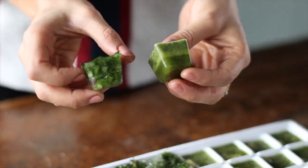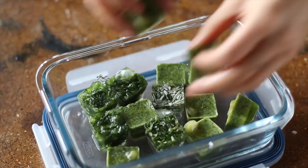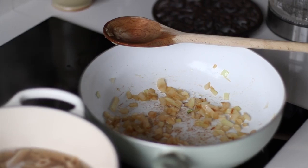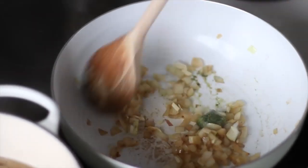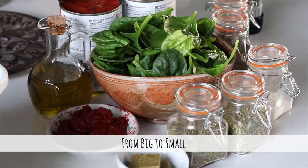Now, the herbs are not going to freeze in a way that's going to retain their former glory, but they're going to retain their flavor and nutrient profile if you enjoy them within a 1 to 2 month period. You can then add these cubes to soups or stews or pasta sauces. It's a great way to reduce food waste and add some flavor to dishes, plus some extra vitamins, minerals, and antioxidants.